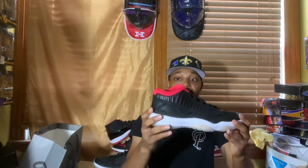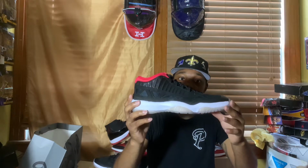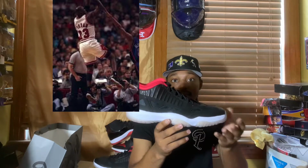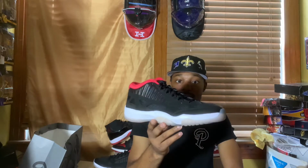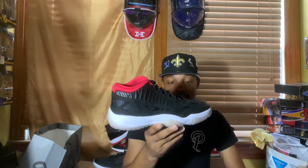We did get the release of that down the line, like in 2015, but it had the red sock liner instead of the all black one. And this is the 11 Low IE that he also played on court with during the playoffs. As y'all can see right here, this coincided with the mid-top 11. It just did away with the standard patent leather and was replaced by the ventilation system right here.